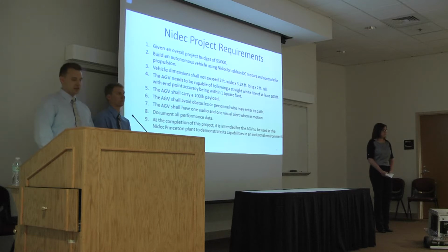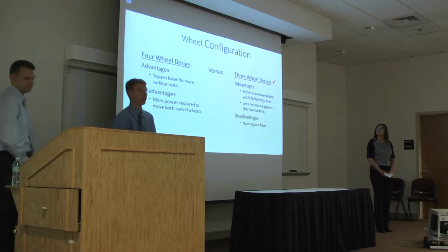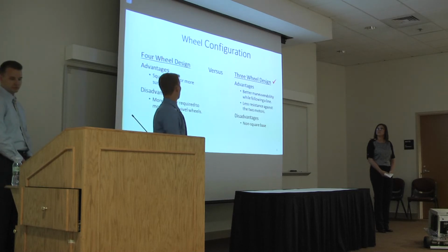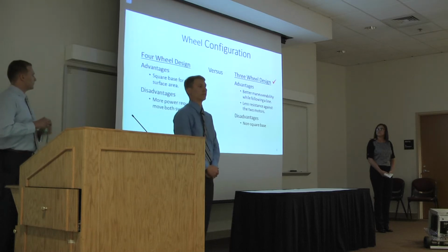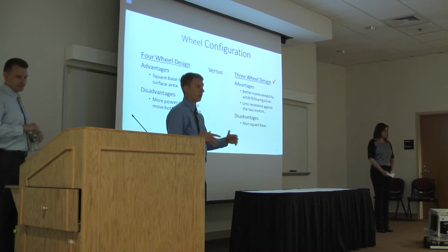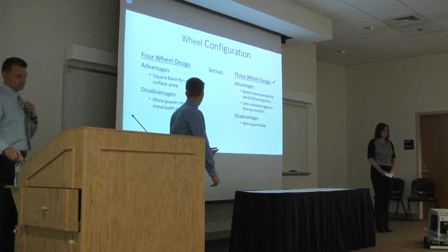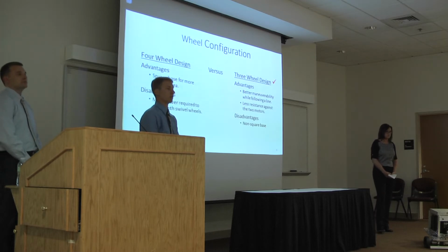Now I'm going to let Scott explain to you how we started our design. Our first design issue we had to consider was whether to go with a four-wheel design or a three-wheel design. The four-wheel design allowed for a square base which would accommodate more surface area for the various hardware. The disadvantage, though, was it would require 2 wheels in the back, which would mean more power would be needed to pull those 2 wheels.